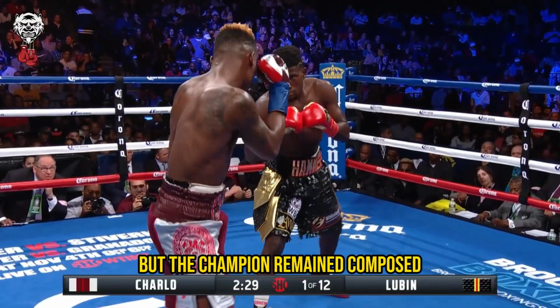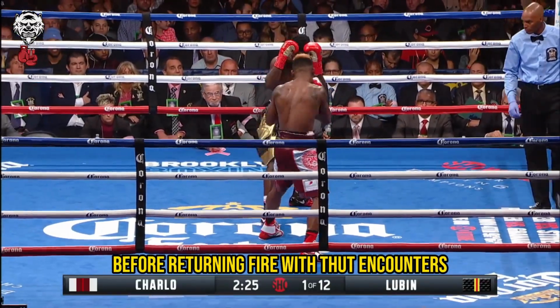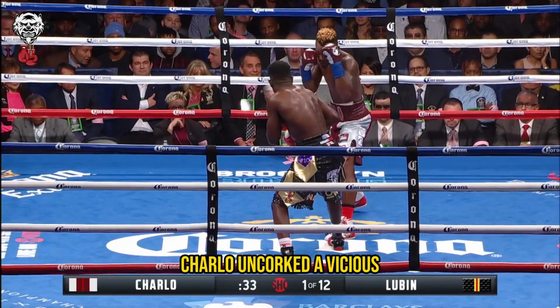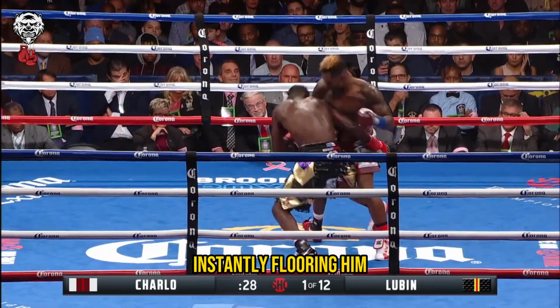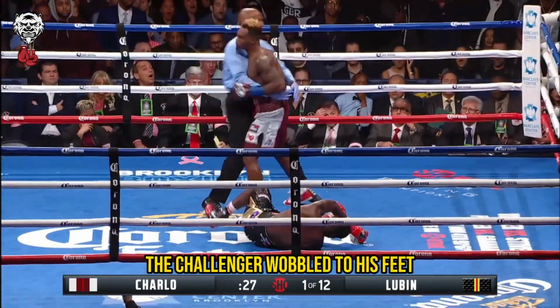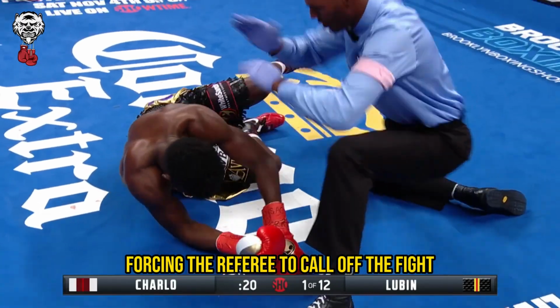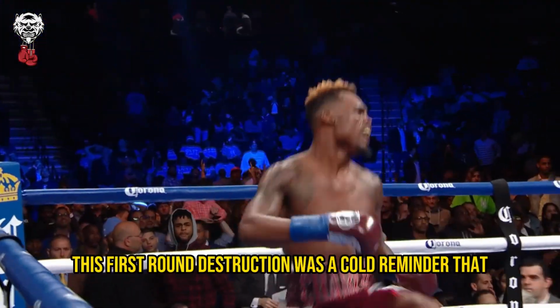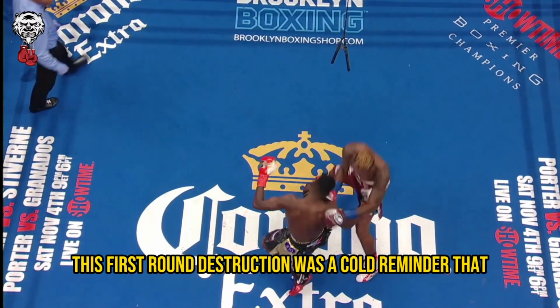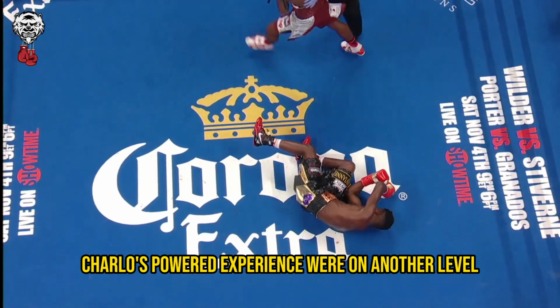But the champion remained composed, blocking the blows before returning fire with thudding counters. Towards the end of the round, Charlo uncorked a vicious straight right that crashed against Luben's chin, instantly flooring him. The challenger wobbled to his feet but was clearly on unsteady legs, forcing the referee to call off the fight just 2 minutes and 41 seconds into the opening stanza. This first-round destruction was a cold reminder that while Luben was talented, Charlo's power and experience were on another level.